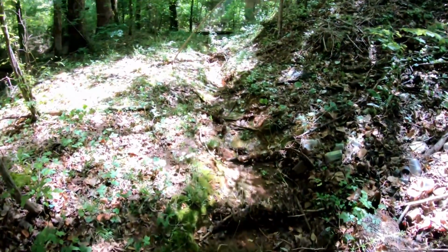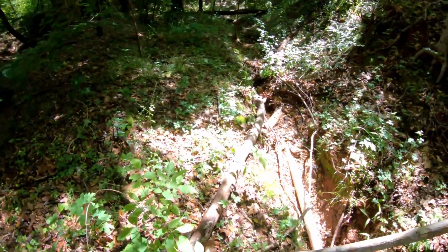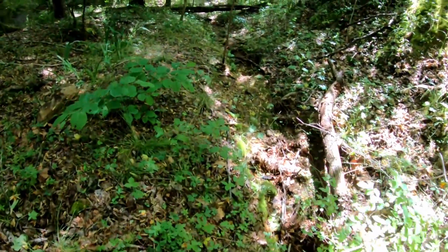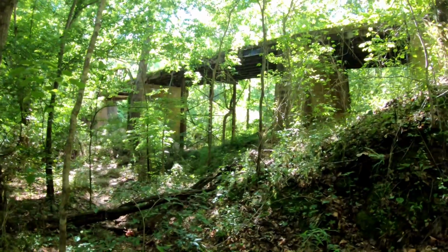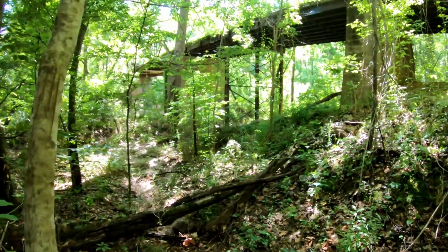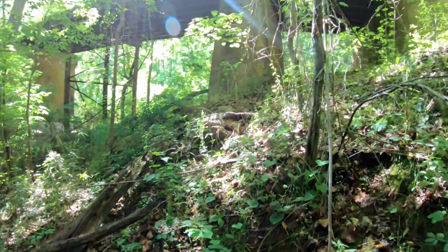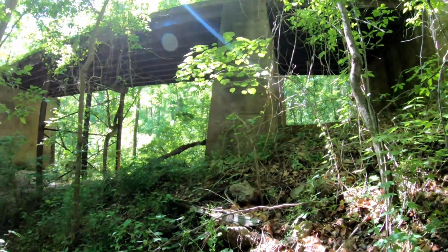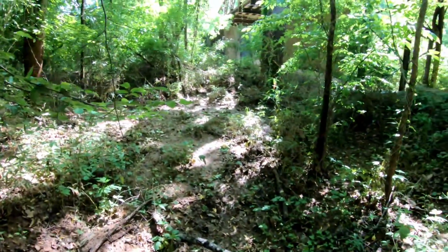Let's walk down here. I want to show you this bridge from the side view. Again, we're gonna keep our eyes out for snakes and old bottles, because there's some more down there. You can see we're coming up on the bridge right now. It's pretty freaking huge. It's a lot bigger than it looked from down there. The foundation doesn't look in bad shape, from what I can tell, although of course I am not the bridge expert. You can see the concrete under there. Looks in better shape than some newer bridges. Well, not newer bridges, but some bridges that are still in use.